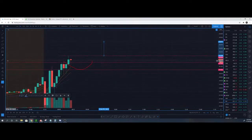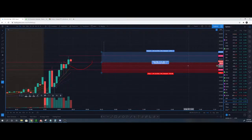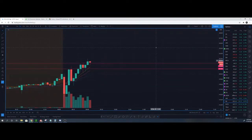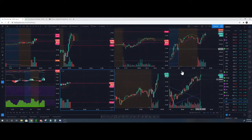If you're on TradingView, easiest way to do it is grab this tool right here, long position. You're going to get your entry, and boom, there you have it. Just a couple ways to go about that. Just wanted to share that and get that out there.